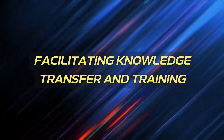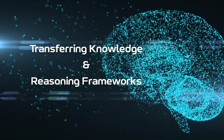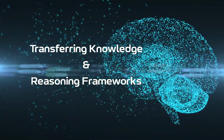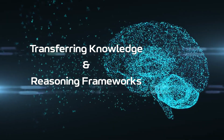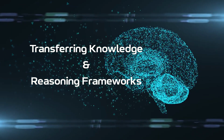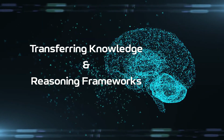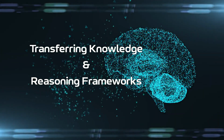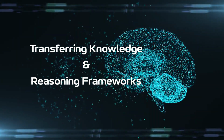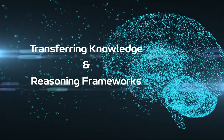Facilitating knowledge transfer and training. Chain of thought, CoT, reasoning faces challenges in facilitating knowledge transfer and training due to its reliance on implicit knowledge within pre-trained models. It is highly dependent on task-specific prompt engineering, making it less scalable across diverse domains. CoT struggles with multi-step tasks that demand external knowledge integration and lacks feedback or self-correction mechanisms.